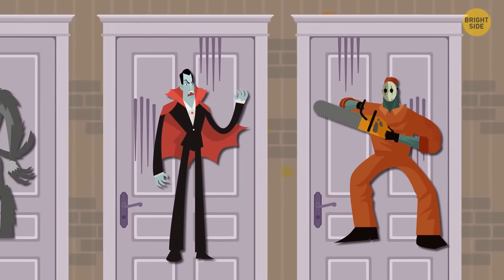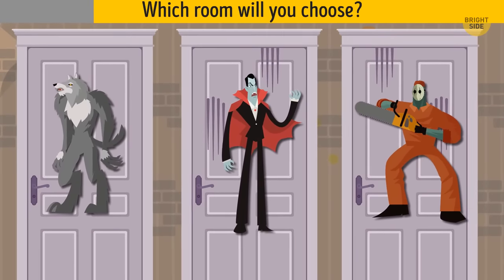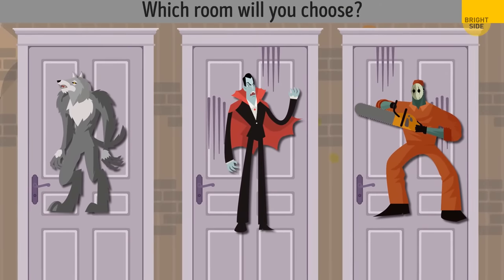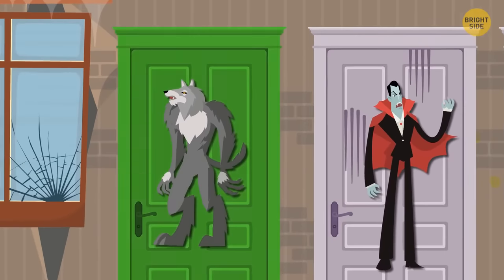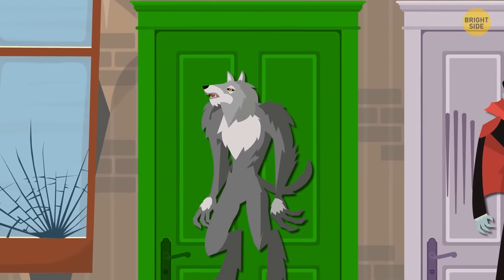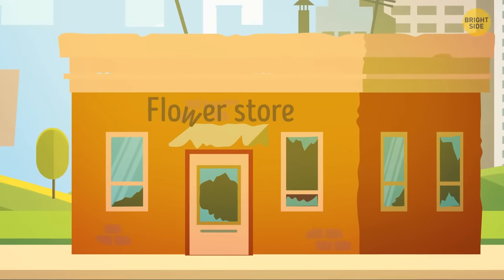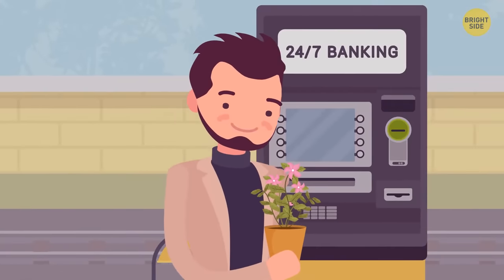Only one of the 3 is a real danger. There can't be a werewolf since it's not a full moon yet. The vampire is afraid of sunlight, and all the windows in the building are wide open. These 2 rooms are safe. You buy a houseplant and leave.